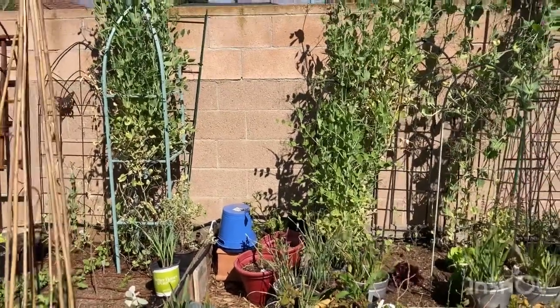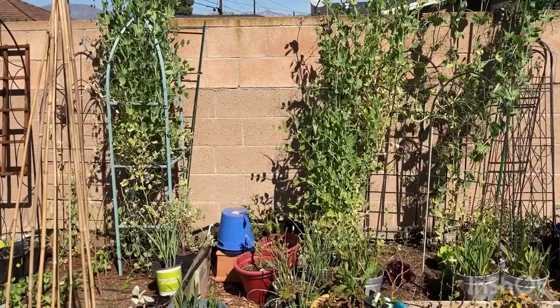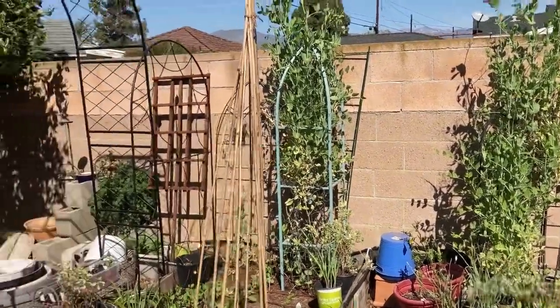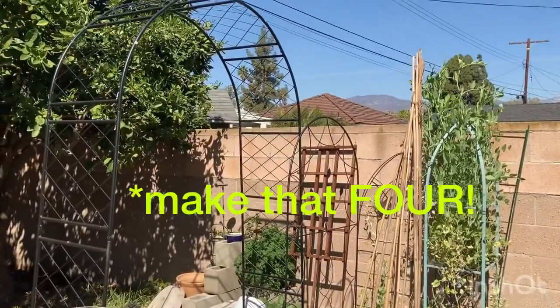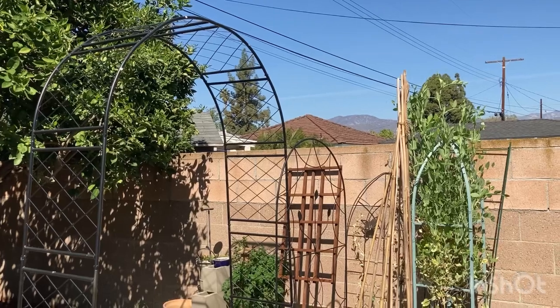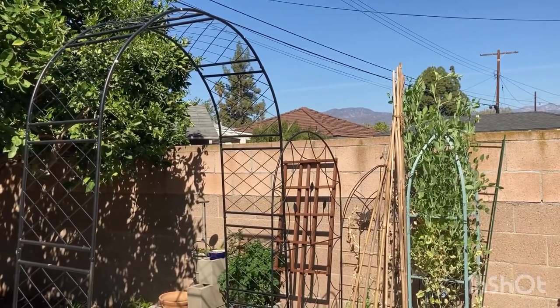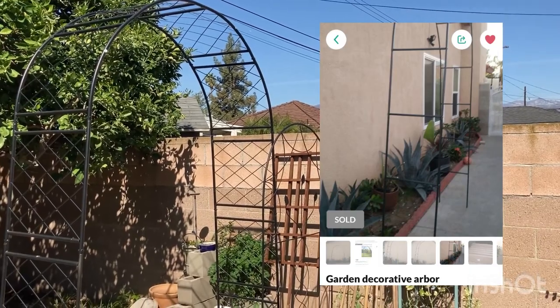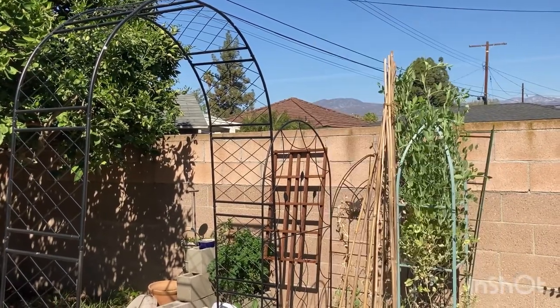You know, I love a good bargain. So I've been hunting OfferUp for arches and or arbors. I found 2 that may be the height of this one or a little less, but they're not as intricate. They don't have the lattice work on the sides. They're plainer, and they're also not as deep.